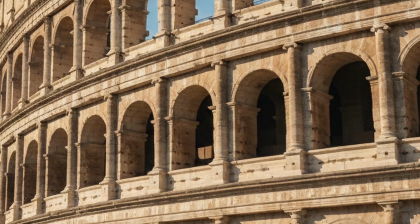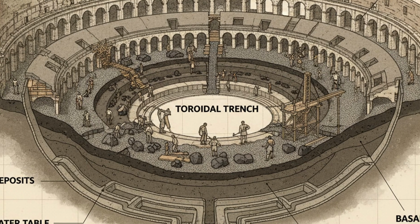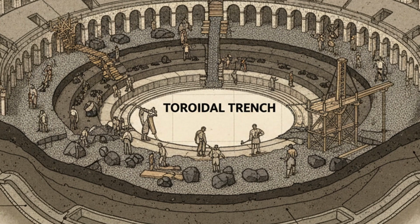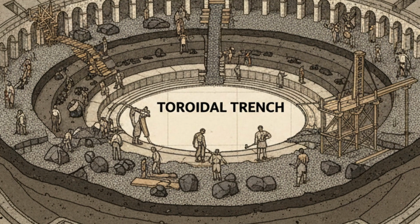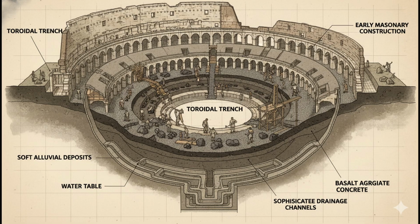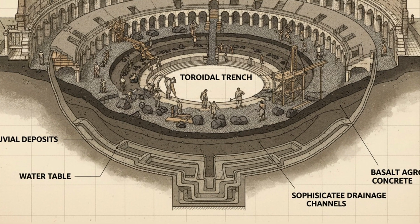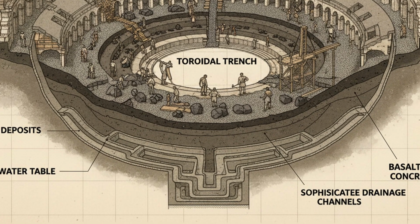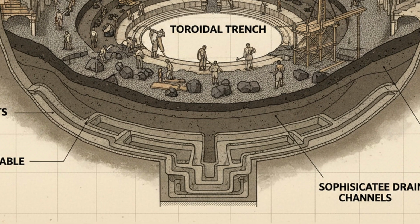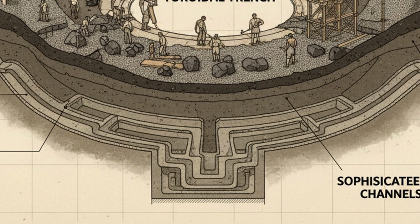The site chosen for the Colosseum was the valley of the Stagnum lake of Nero's Domus Aurea. This presented a catastrophic geotechnical risk, building a massive stone structure on soft, waterlogged alluvial deposits. The Roman solution was a concrete foundation of unprecedented size. They excavated a toroidal, donut-shaped trench 12 meters deep and filled it with a dense concrete mix using heavy basalt aggregate. This created a monolithic raft foundation that distributed the building's immense load evenly, preventing differential settlement that would have shattered the masonry arches above.